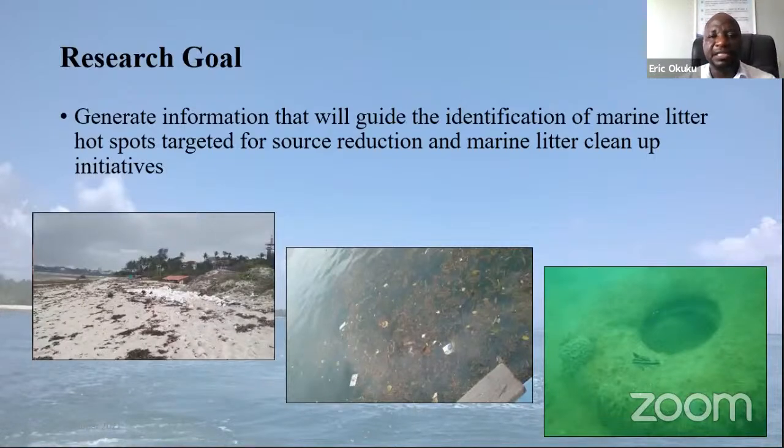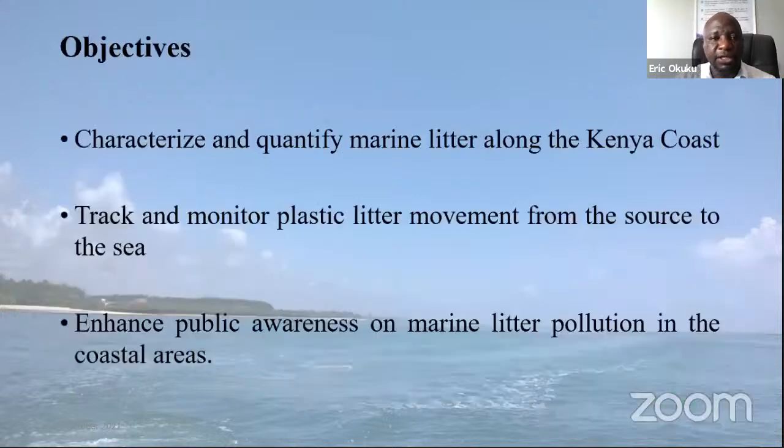We've been doing some research work now for almost 3, 4, 5 years. And the main aim of our research work is to generate information that will identify marine litter hotspots that we can target for either source reduction or cleanup intervention initiatives. And my pictures are interesting. The one to the right, the green one, is a tire that we found at the bottom of the sea. It's thrown somewhere along our Kenyan coast.